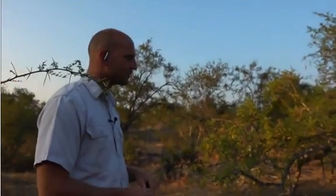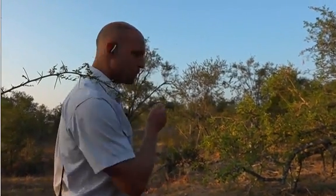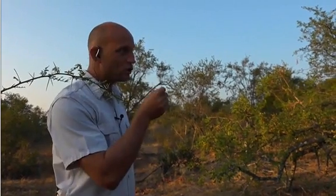Right, we've got some elephants trumpeting around us at the moment. They're probably about 50 or 60 meters away, and trumpeting. They found something there, and I want to go and have a look at what they're finding. So we're going to carry on with this little game path that we're on at the moment. We're going to be cautiously heading towards where these elephants are making a noise.